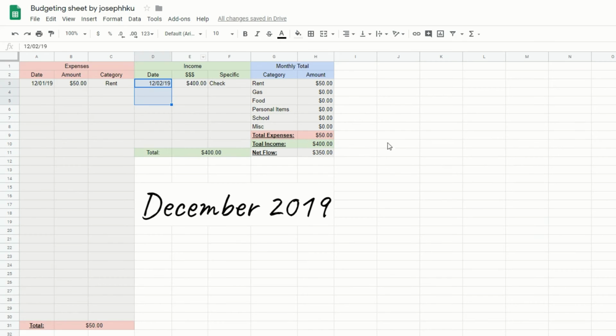Going back to the earlier example, say you spent like $500 and it goes to food. Then you'd be negative. If you want to add your own category, I will extend this section right here and add a few miscellaneous categories so you can enter your own. To change it, you just double click right here and type whatever you want. Yeah, that's the gist of how the budgeting works.